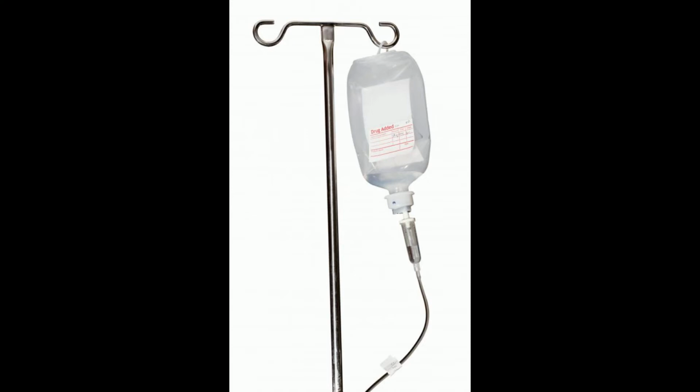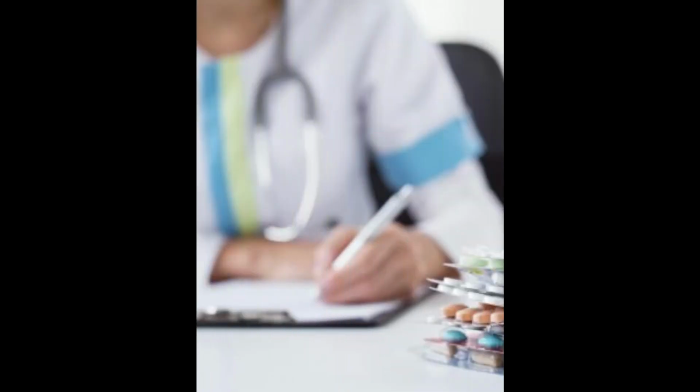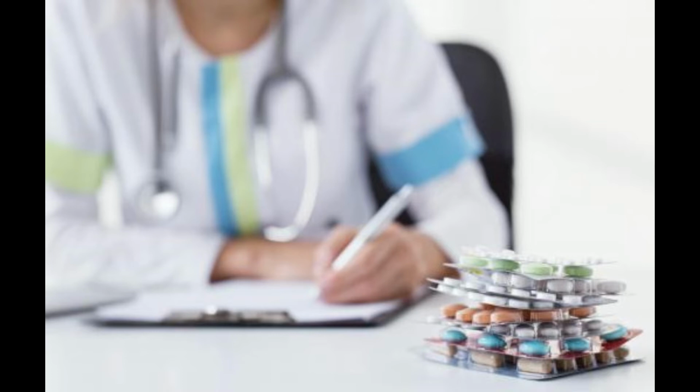Prior to receiving general anesthesia, doctors will issue a nil by mouth order to make sure the stomach has time to empty its content. It can take as long as 6 hours for food and thicker fluids, and up to 2 hours for water and clear fluids to leave the stomach.